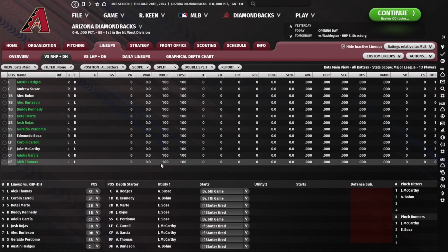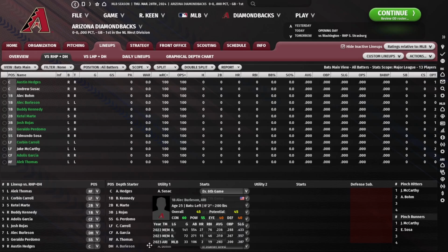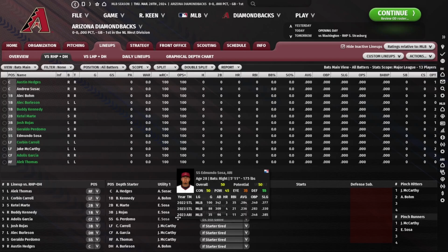Well, if we take a look at the hitting side of things, it's not too much different, as you would think. It's Hedges catching, Kennedy at first, Bohm as the backup, Marte, Rojas, and Perdomo in the infield, Carroll, Garcia, and Thomas in the outfield. Burleson is DHing, and Bohm is the backup DH, while McCarthy is the 4th outfielder. Sosa is the main backup infielder.